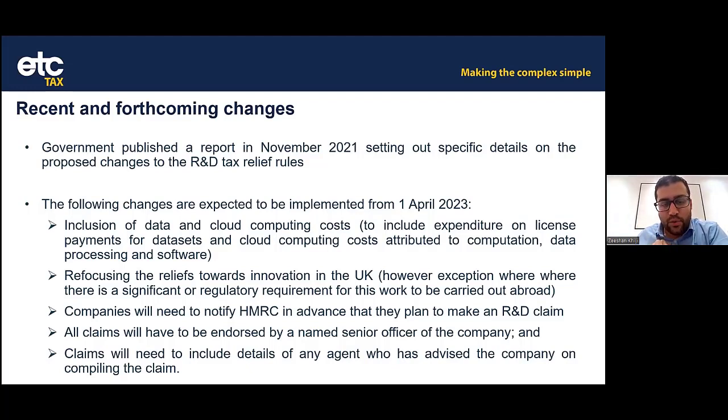From a compliance point of view, companies will need to notify HMRC. So again, to emphasize, these rules won't come into force until April 23. But companies will need to notify HMRC in advance that they plan to make the R&D claim. Again, I don't think it's been specified yet how much in advance, etc. And that will also be confirmed over the next few weeks or months. And all claims will always have to be endorsed by a named senior officer of the company, and the details of the agent or the advisor that's doing the claims made to the revenue.